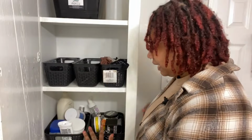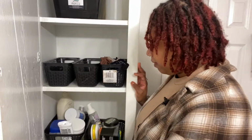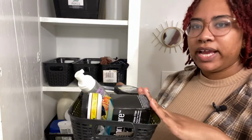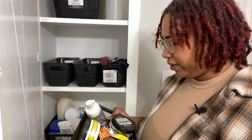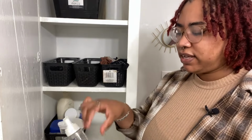Okay, so the last level is kind of like products I use every day, I guess. These are the hair products I use every day. So I think these are good. Like, I really don't have anything in here that I need to get rid of. In here, I just have the stuff that I use for my locks.